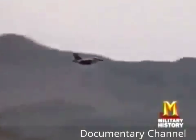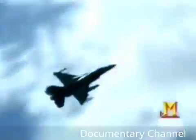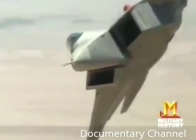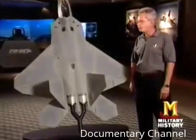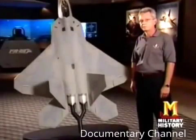The longest a legacy aircraft can continuously fire its afterburners is about 15 minutes. The Raptor can operate in super cruise mode for almost a half hour. A lot more sustainment, a lot more speed on the battlefield over a longer period of time.